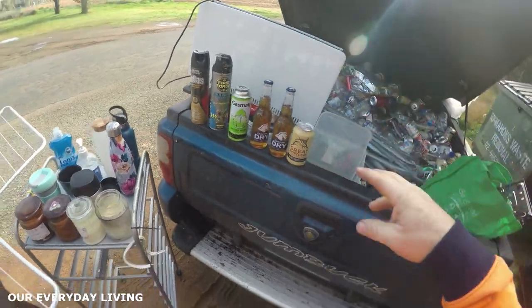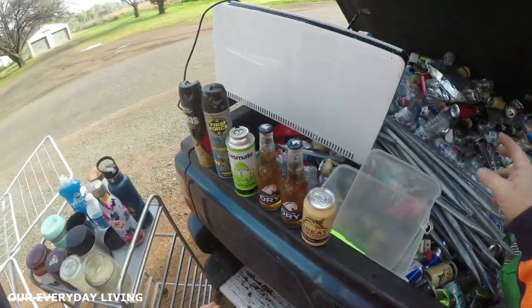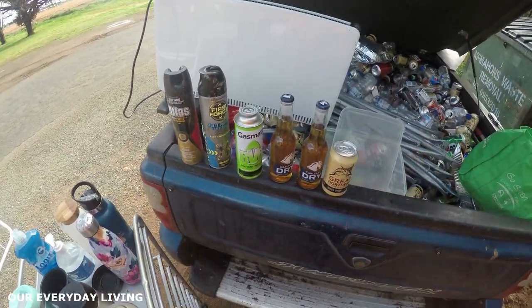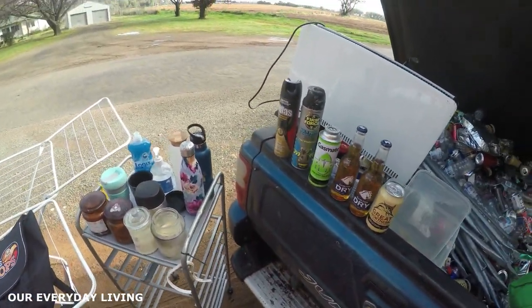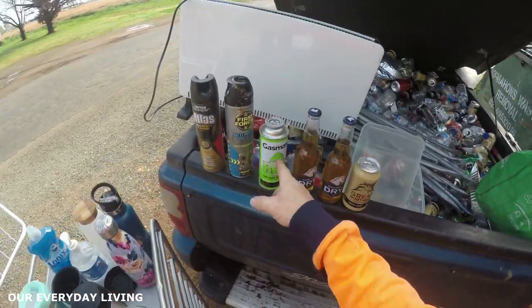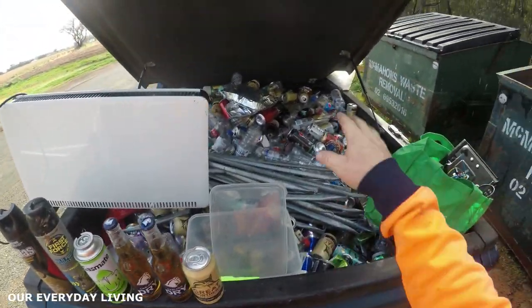But where we got the steel from, we got three beers. Now I'm going to enjoy that. Two cans of fly spray. Also a can of, I think I've got more than one can of gas for our cooking. It's in there somewhere, I just couldn't find it.